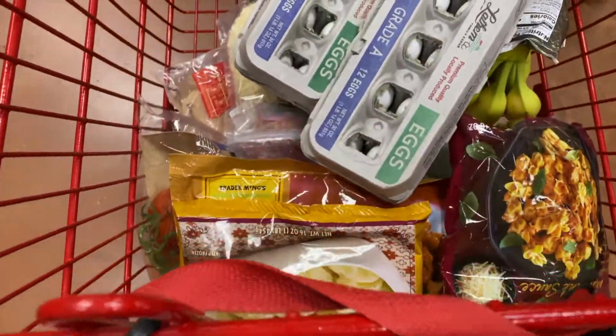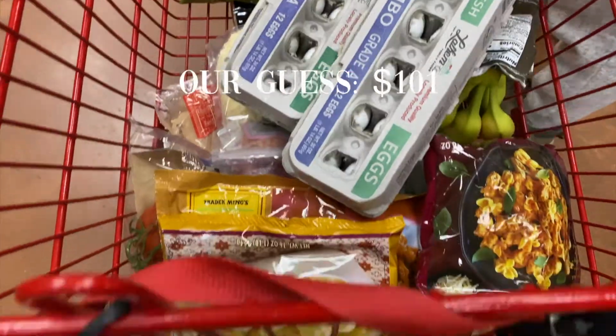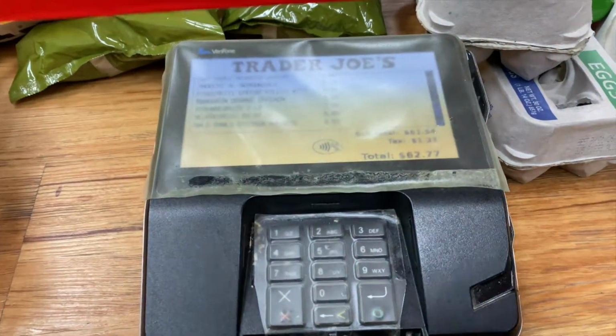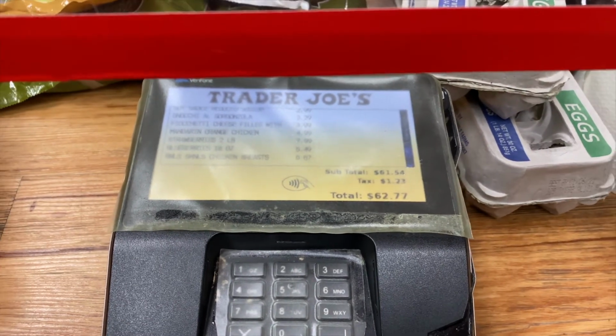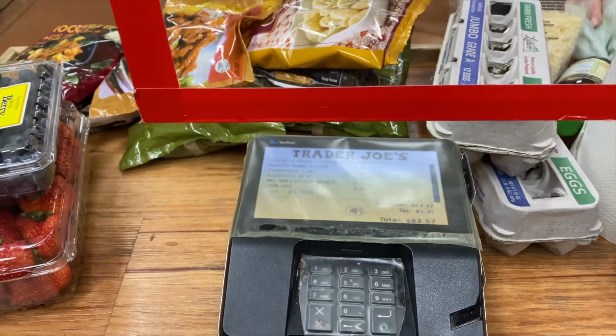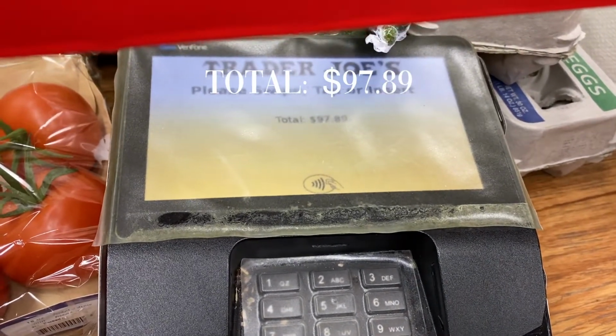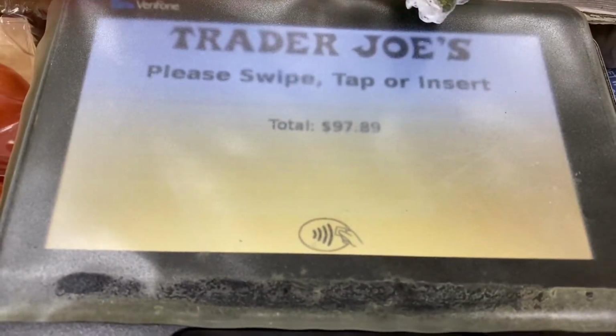Okay, so we added a few more things to our list, and I think we're gonna be right at $100. We'll see. It might be under. Probably about 101. I would highly recommend the beef and broccoli, it's very good too. That one's super popular. That is incredible. You still have $3 left.